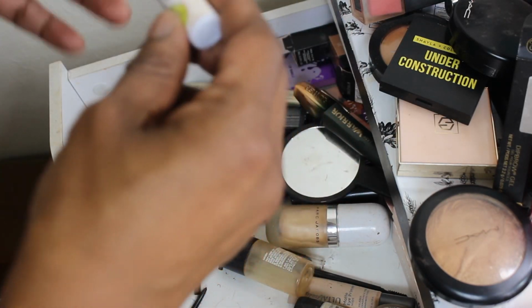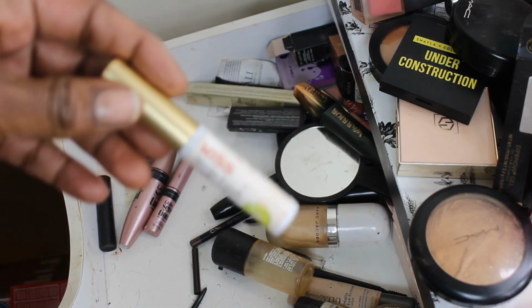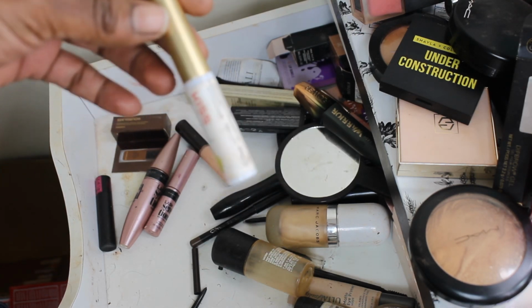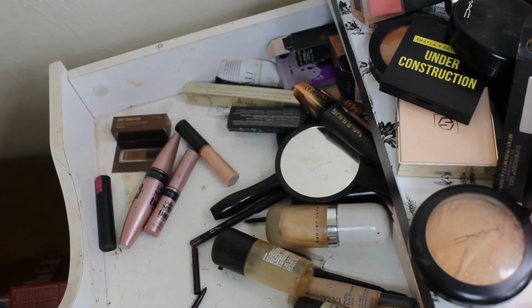The Kiss Strip Lash Adhesive. I really love this. But I don't do eyelashes all the time, so I'm going to go ahead and put that away in the drawer as well.